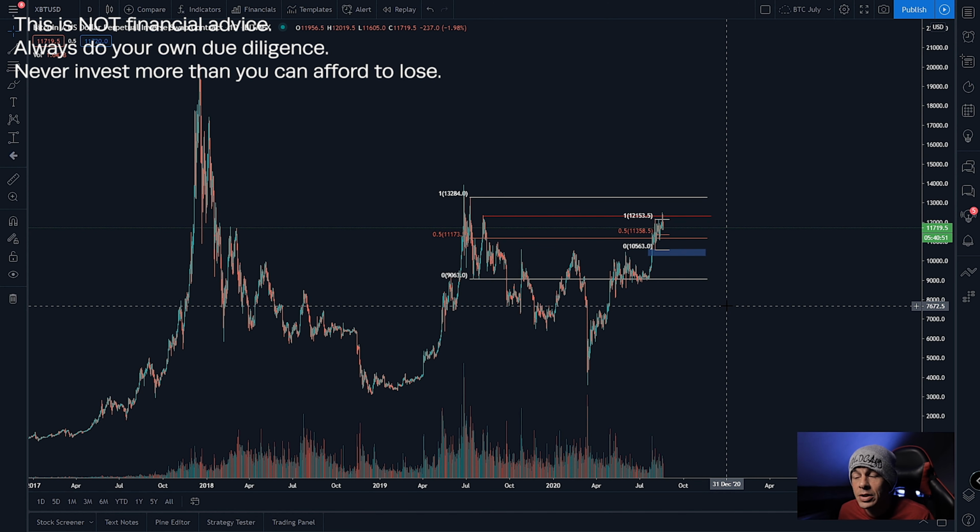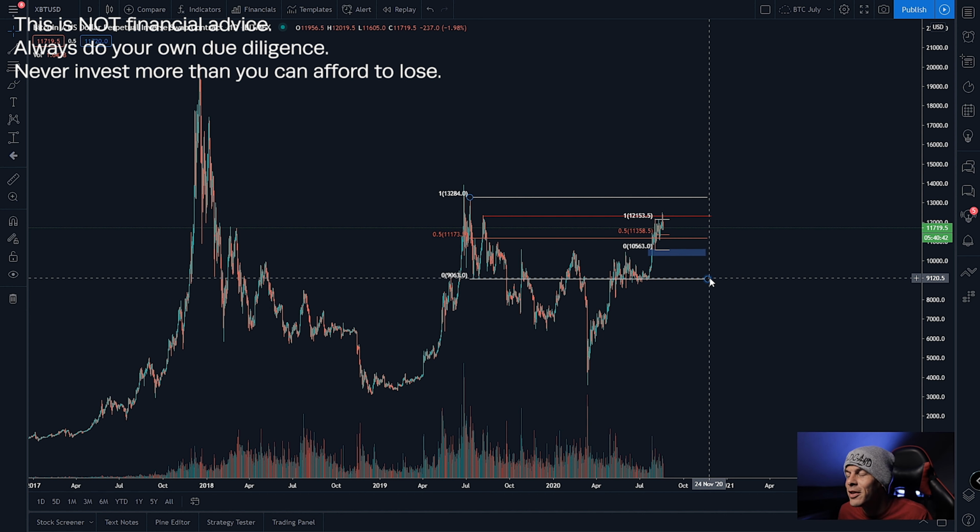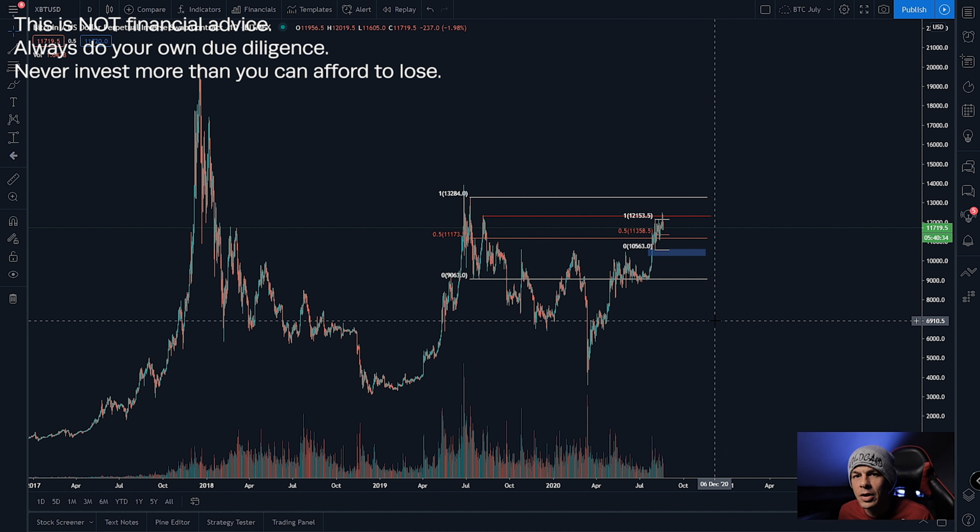Okay, so not a lot's changed since I showed you this chart in the previous two videos, other than I've turned slightly bearish, more so than I was in the other two. However, I'm still long-term bullish. So I'm bearish but bullish at the same time. And I'm going to zoom in a little bit closer and tell you why.